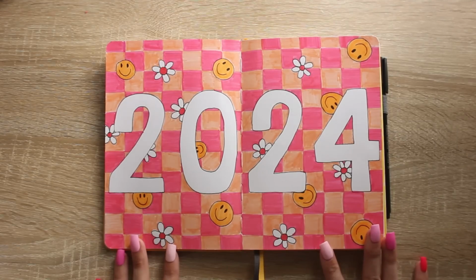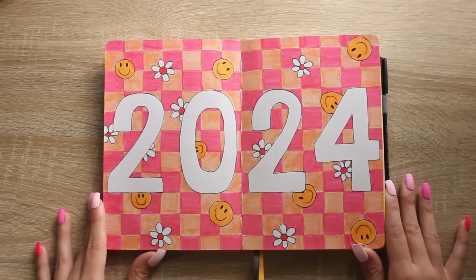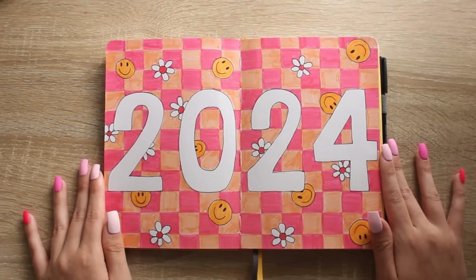If you are someone who does not like really colorful, drawn in journals, you like a minimalistic one, then my journal is not going to be for you. I like bright colors. I like it to look fun, because if it is boring, then quite frankly, I'm less likely to fill it in. I don't know what it is about my brain, but if it looks cute, I'm more likely to fill in the pages. So here we have the 2024 title page.